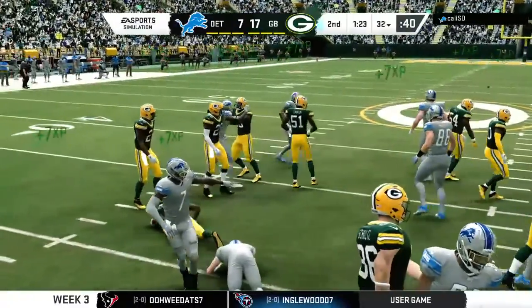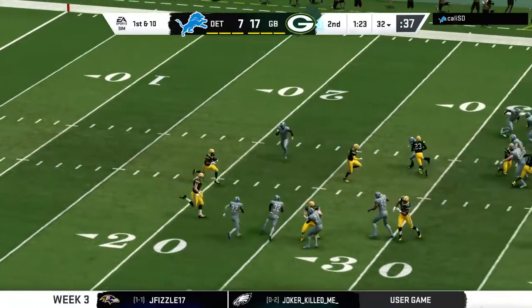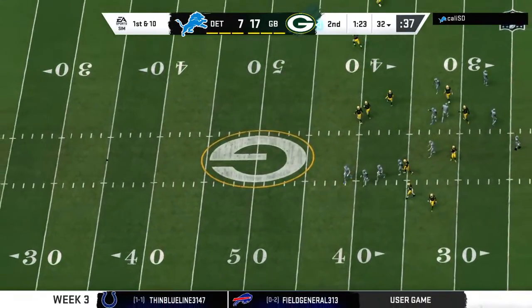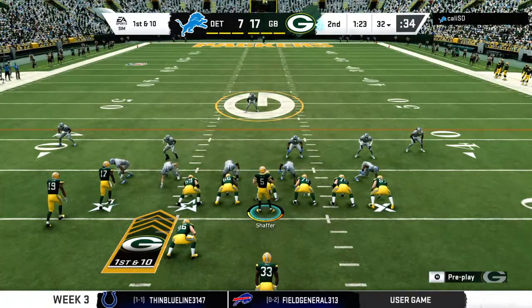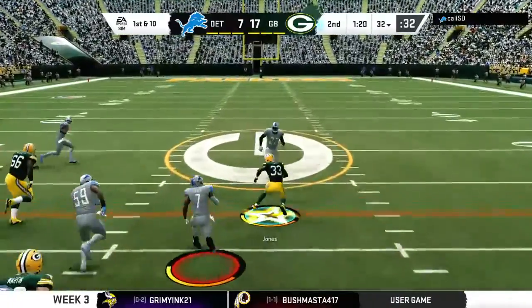Solid return, pretty good field position. They'll start at the 32-yard line. First and 10 at their own 32-yard line. About set to get this drive started. The Green Bay offense at the line. Still more than a minute to go, so there is time if they want to mount something here.